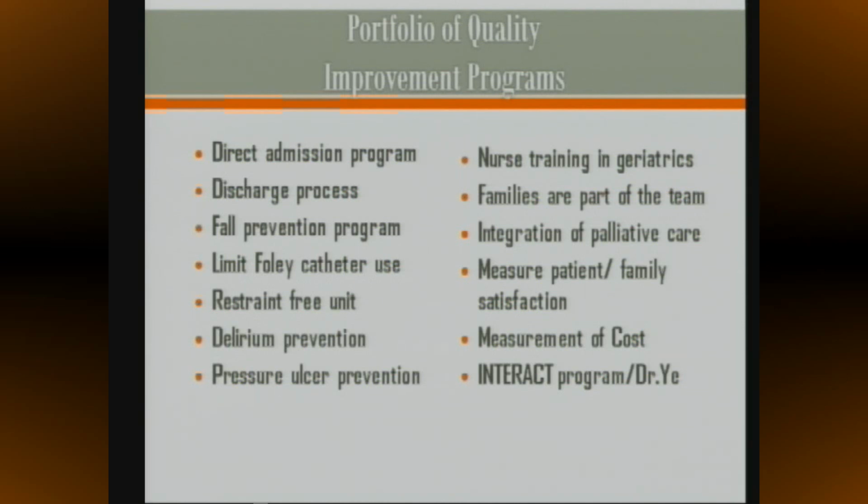But if we can bypass that emergency room, we can get treatment started earlier. So we'd like to take the patients that are relatively stable, put them in a hospital bed, and get our workup and our treatment started immediately. Discharge process starts as soon as the patient's admitted. The next day at the team meeting, we're looking at our goals and objectives. Where is this patient going to go? Case manager may be talking to skilled nursing facilities the same day.